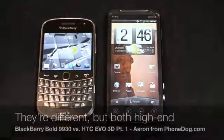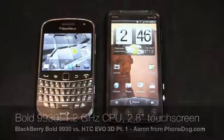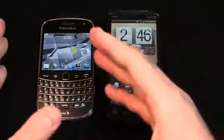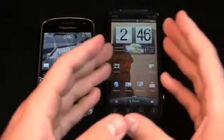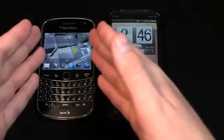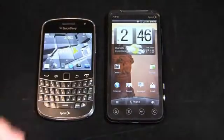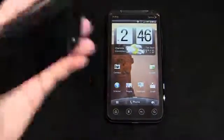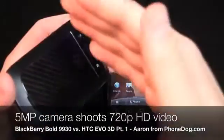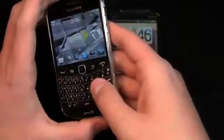And that's exactly what I was going for with this dogfight, because on one hand you have the BlackBerry Bold 9930. This thing's running a single core 1.2 gigahertz processor. It has a 2.8 inch touchscreen display, so they've kind of bridged the form factor between the 9000 and, let's say, the Storm by adding that touchscreen. It's still a small landscape display, especially when you're using the browser and pinching to zoom, but you do get the touchscreen as well as the trackpad. Then you have a 5 megapixel camera with 720p HD video recording, no autofocus though, and a 1230 milliamp hour battery. But you've got a big keyboard here.